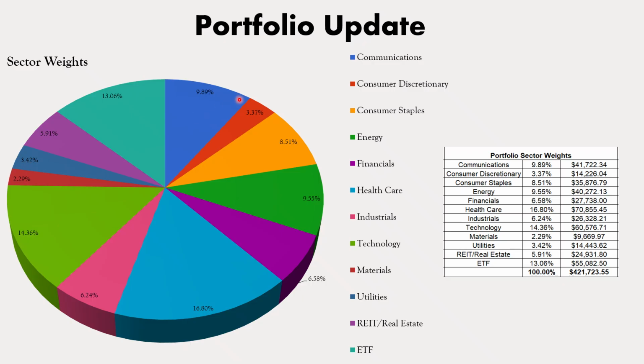Running through the sector weights here, communications makes up 9.89% of the portfolio. Consumer discretionary is at 3.37% of the pie. Consumer staples at 8.51%. Energy makes up 9.55%. Financials is 6.58% of the overall portfolio. Healthcare is the largest slice of the pie at 16.8%.